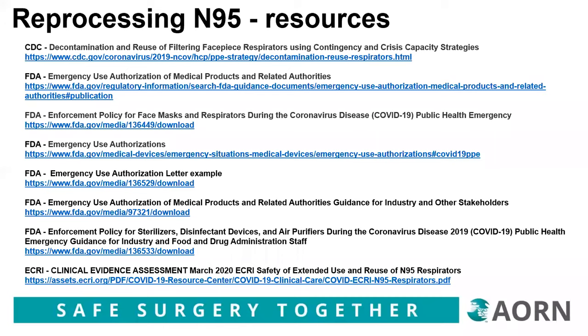The CDC has recently released a comprehensive and reliable guidance for this topic titled Decontamination and Reuse of Filtering Facepiece Respirators Using Contingency and Crisis Capacity Strategies. It is available on their website, where you can find detailed guidance and tables that explain what is known about each decontamination strategy. So this statement of caution is found on the guidance webpage. CDC and NIOSH do not recommend that filtering facepiece respirators, including N95, be decontaminated and then reused as a standard of care. This practice would be inconsistent with their approved use, but we understand in times of crisis, this option may need to be considered when filtering facepiece respirator shortages exist.